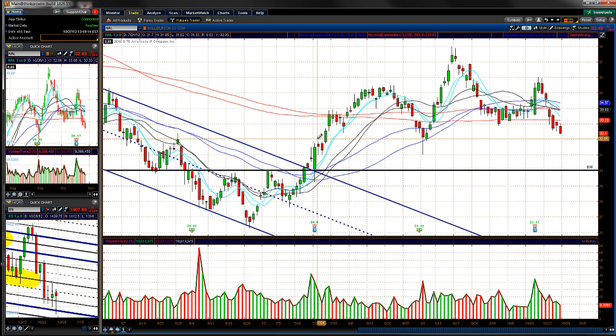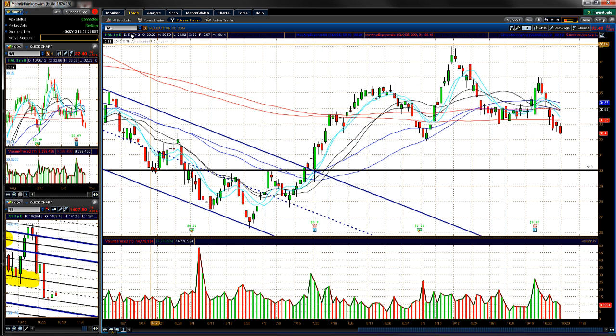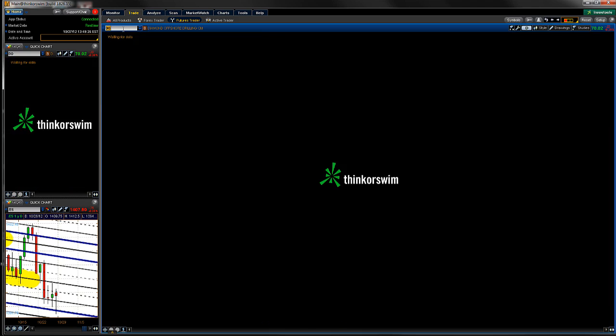Let's take a look at Halliburton. Halliburton kind of has a similar pattern as well. Halliburton below 32 and holding below 32 will not look good. Possible head and shoulders pattern. Left shoulder, head, right shoulder. Similar to the OIH. Definitely keeping an eye on this OIH sector.